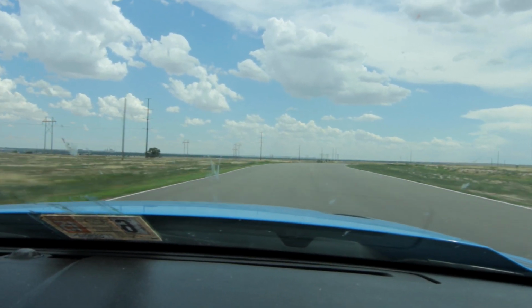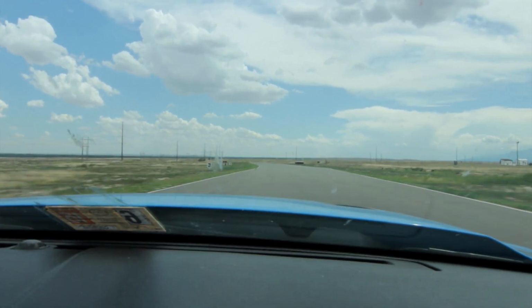Is this the 90? Nope, yeah. Keep going? Yep, straight. This is the 90 going up.